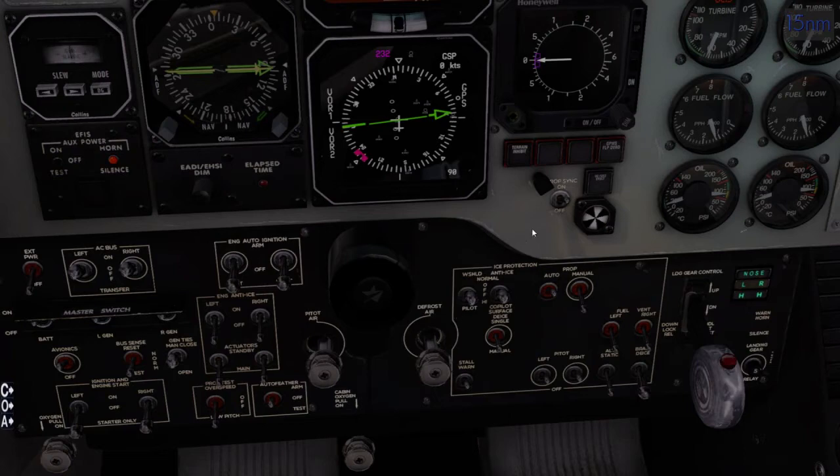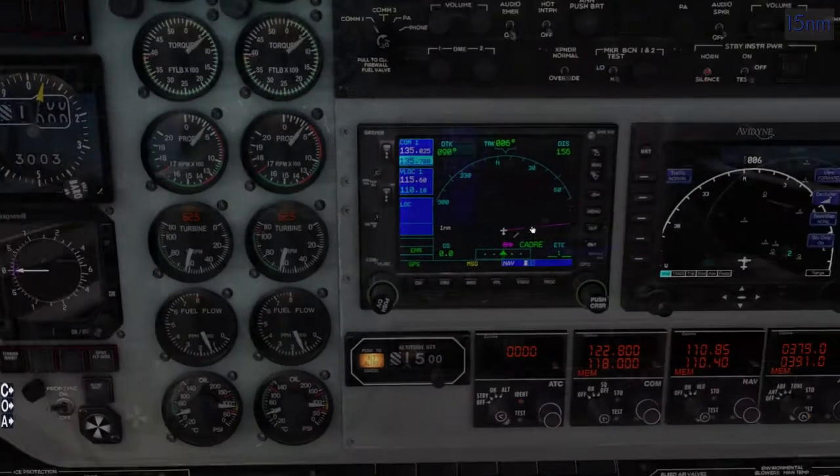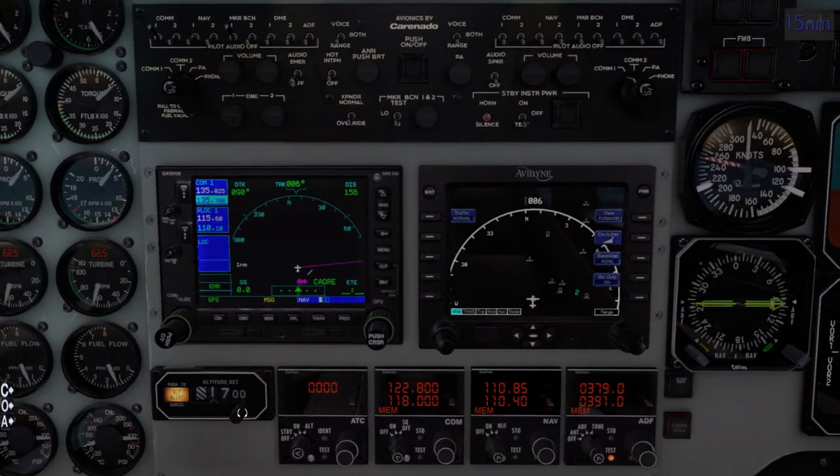Otherwise, there we go, prop sync is on. Autopilot, let's set that up. We're going to cruise at 16,000 like usual.